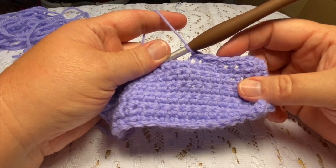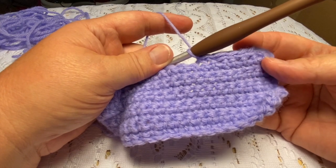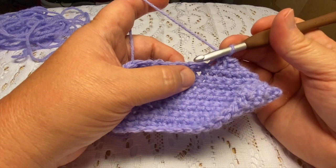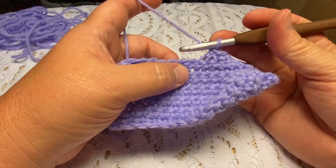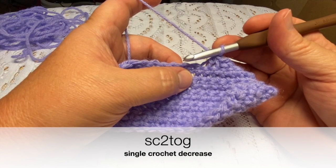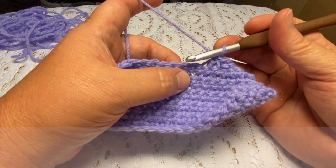See here, I have 2 decreases next to each other and you can barely tell, like with the regular single crochets here. So now a regular single crochet decrease. In a pattern, it is SC, the number 2, TOG. If you see that, that is single crochet 2 together.